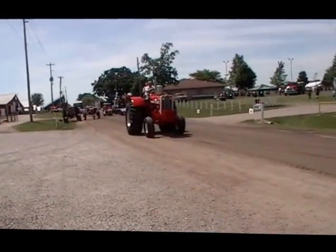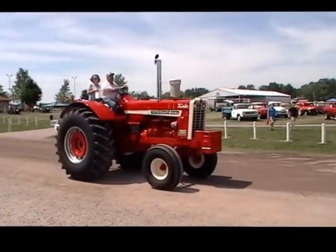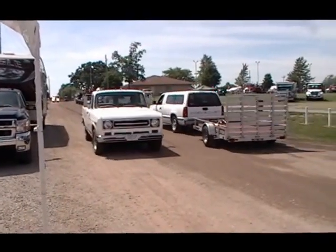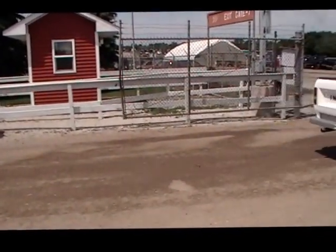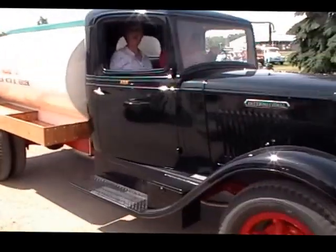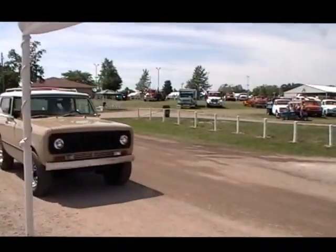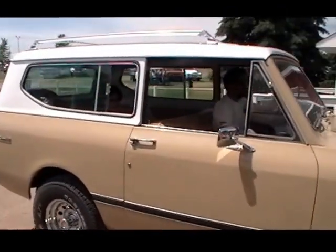Here's a beautiful 1206 Wheatland, heading back to the truck. Very nice. Here comes what looks to be a very nice early 70s IH pickup. Looking good, looking good. Beautiful old truck, beautiful. Thanks for coming. That is neat. Beautiful Scout, heading out. Looking good.